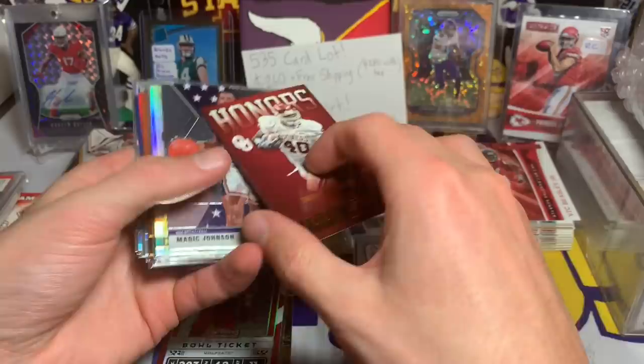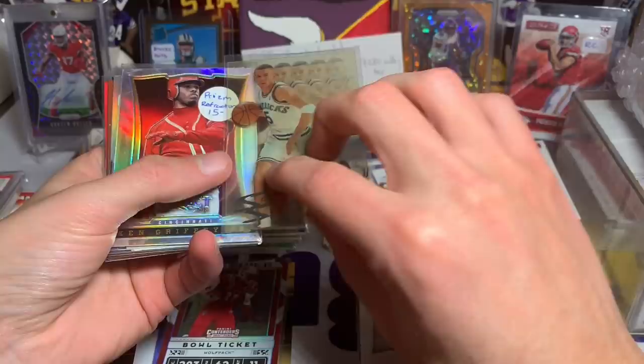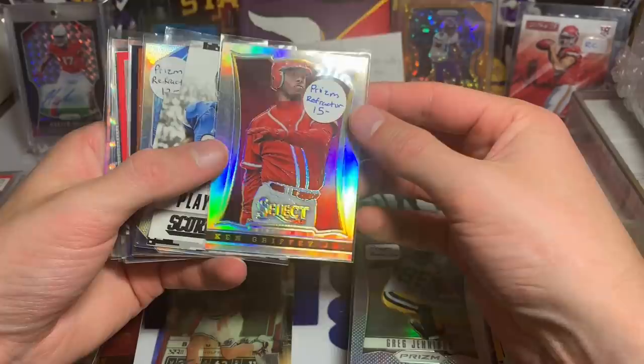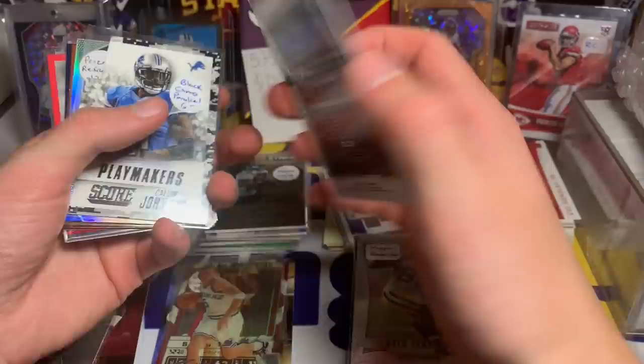A Magic Johnson mosaic card. We have a Jason Kidd Slick Silver from Fleer Metal. That is a cool card right there. 1995 Fleer Metal. Nice. Little Ken Griffey Jr. Select 2013 Prism Refractor. That is beautiful. Ken Griffey Jr. What a beast. That is actually a really cool card. So I'm going to put that right there.